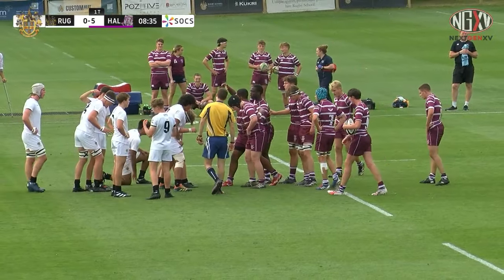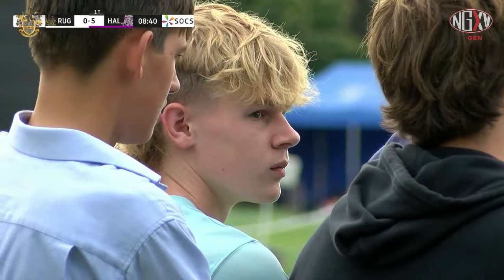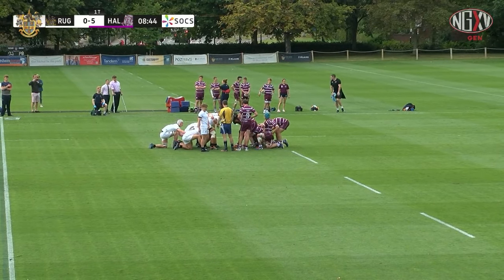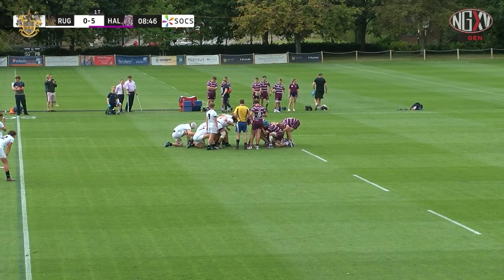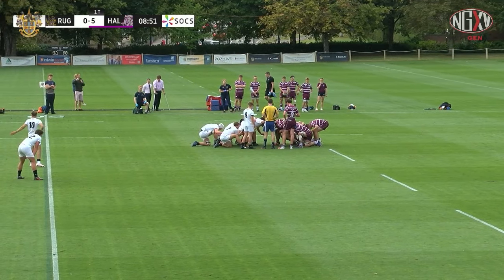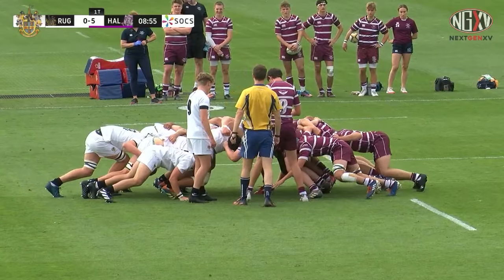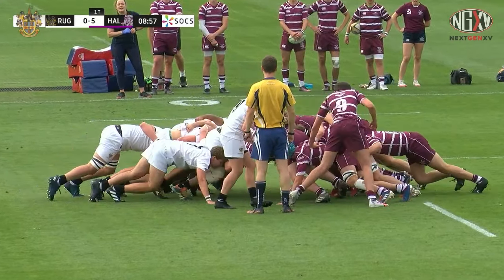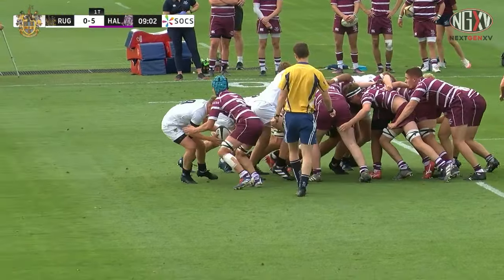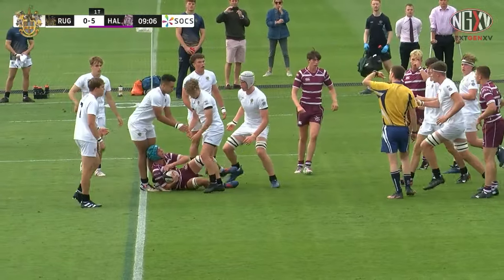There you go. Drive straight, please. Same again. Line is yours. As you may have missed, this is the first meeting between these sides for a whopping eight years. Rugby School winning that fixture 44-17, but they're 5-0 down currently, as Haileybury press for a first victory in this fixture since 2008.